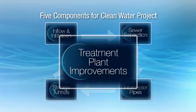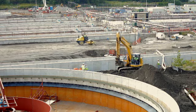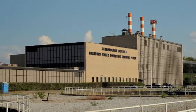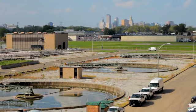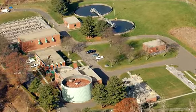The final step is to increase the capacity of 2 of the treatment plants in the system, which provides the largest environmental benefit. The Hartford plant treats sewage from 6 of the district's towns, including Hartford, the region's business hub. The smaller Rocky Hill plant treats sewage from Rocky Hill and Wethersfield.